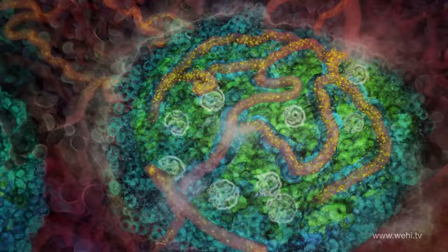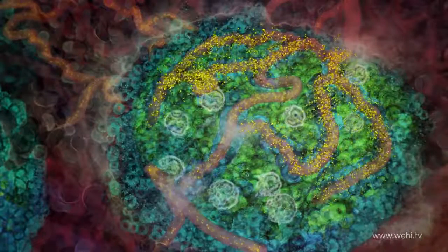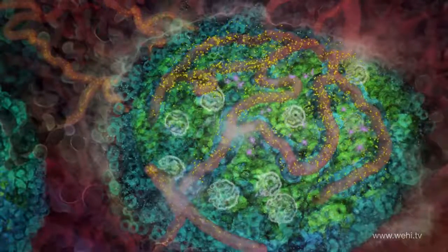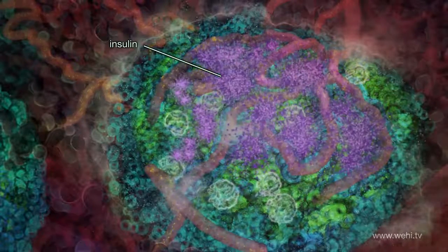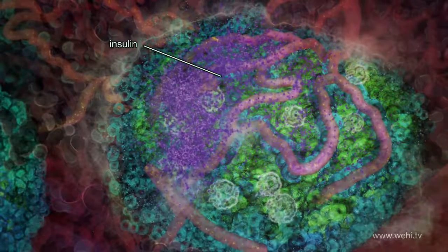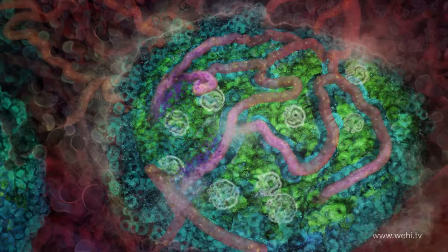In type 2 diabetes, high levels of glucose stimulate the beta cells to produce lots of insulin to lower the blood glucose levels. The insulin is taken up by the blood vessels for transport to muscle, liver, and fat, where it allows those tissues to absorb glucose.